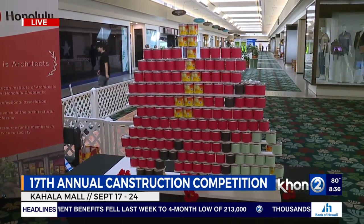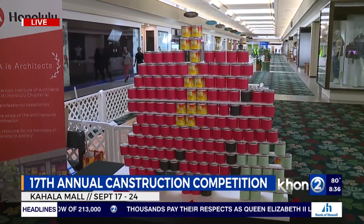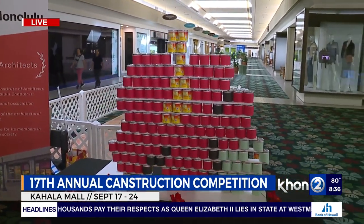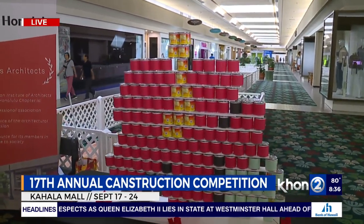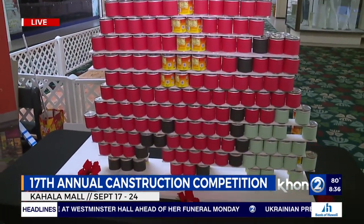It is complete, and you can see more designs like this, like Reed said, starting this Saturday. And of course, if you want some more information before you head on out, you can visit our website at kh12.com. Reporting over here at Kahala Mall, Dallas Ontiveros, KH12 News, working for Hawaii.